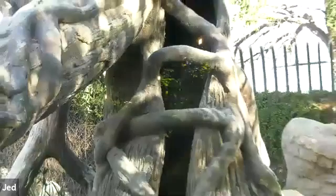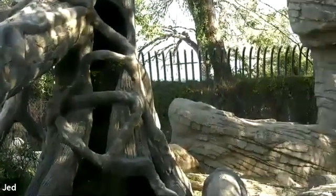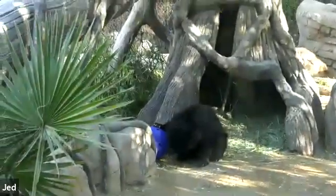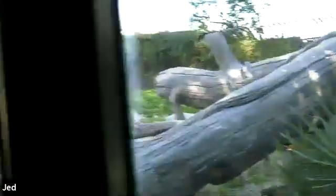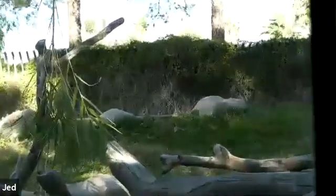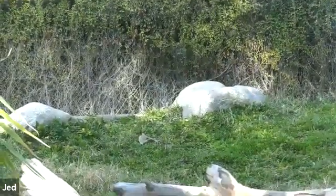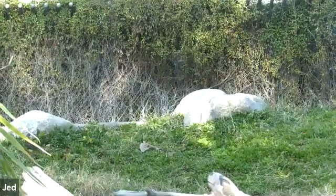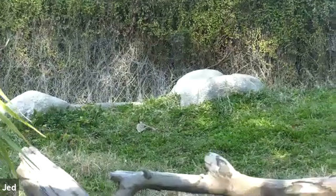I'm going to show you guys the fence right there. That's the border of where the Andean bear habitat is. What separates her from that fence is a large moat. Right beyond these boulders, there's a large moat down there. That moat is a protective barrier so that the Andean bears don't climb out. Of course, these guys are great climbers, and we don't want them to climb out.